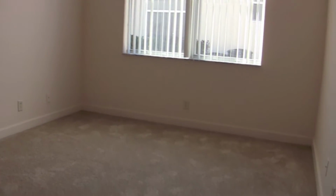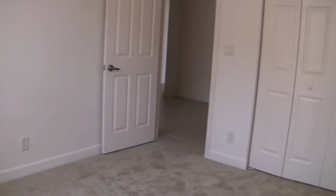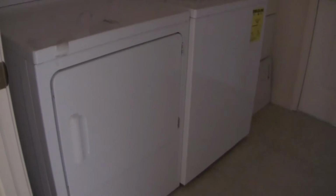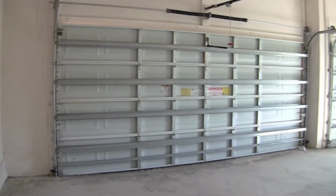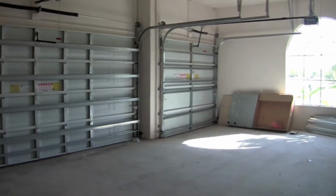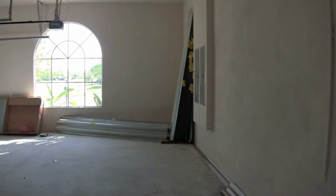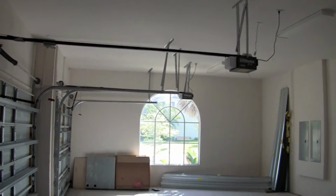So as far as the layout is concerned, you do have the master bedroom downstairs and another guest bedroom. And then you have three bedrooms upstairs. One bedroom does have its own bathroom, and for the other two bedrooms you do have a Jack and Jill. So it's three bedrooms upstairs with two baths. The master is downstairs along with the guest bedroom.